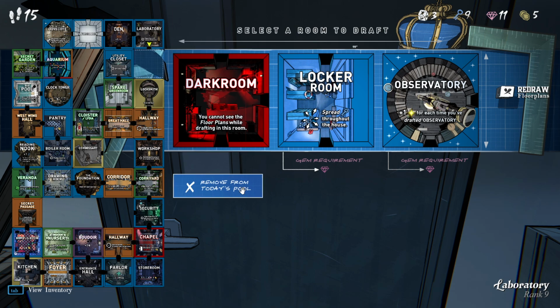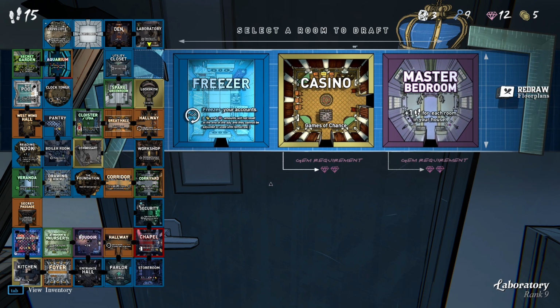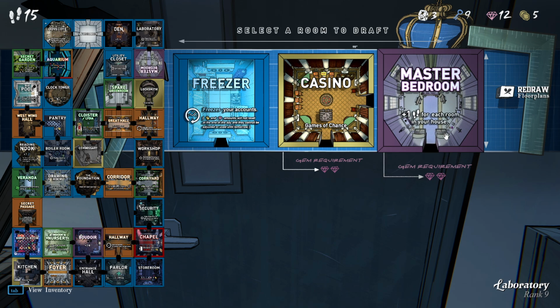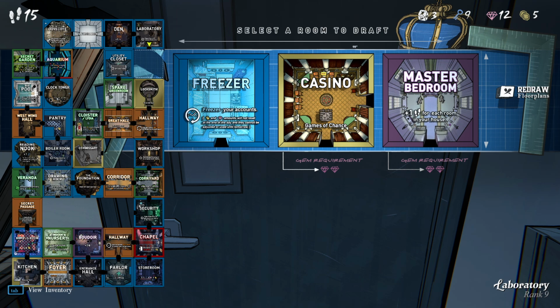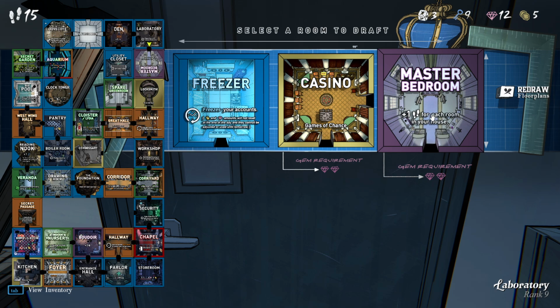Dark room we can remove from today's pool. Sure. And then redraw. And they gave us the freezer. So we could use that. And then we could have 12 gems for the start of the day tomorrow, which would be pretty good if we got a schoolhouse to start. Or we could take master bedroom here. Plus a step for each room in your house. That would let us probably keep drafting today. Schoolhouse tomorrow, or perhaps delete the archives today. I think I'm going to play for delete the archives today.